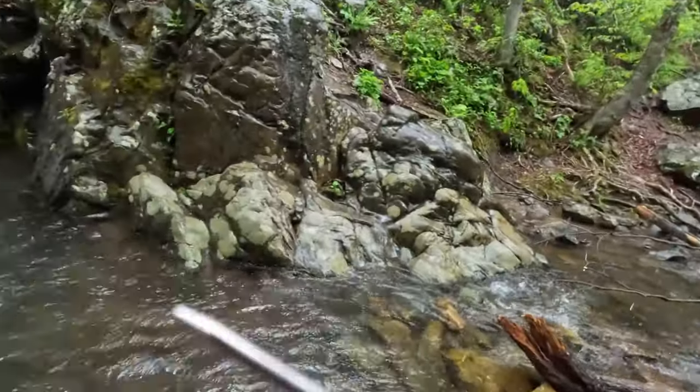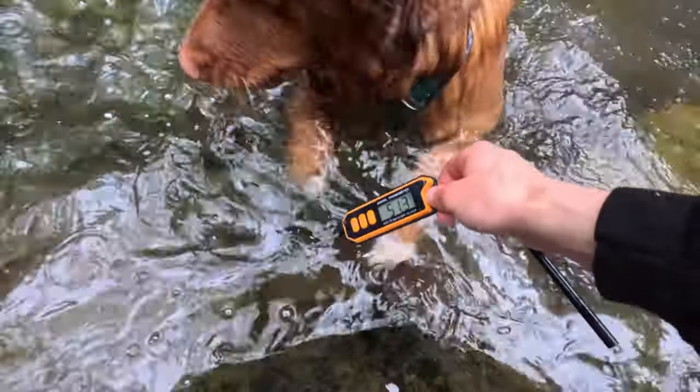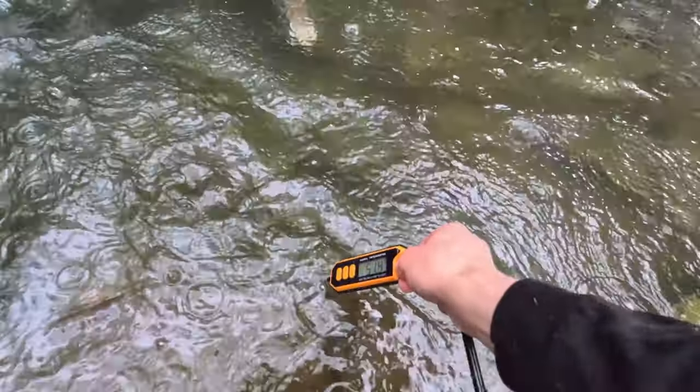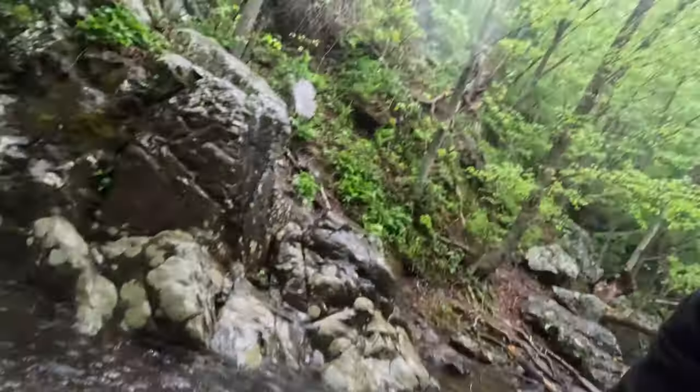I'm about to check the temperature of the water. Dude, stop. Interesting, so it's not really that cold. I mean, 51 degrees, don't get me wrong. That's still pretty cold, but I do cold plunges in like 32 degree water, so. This is nothing.